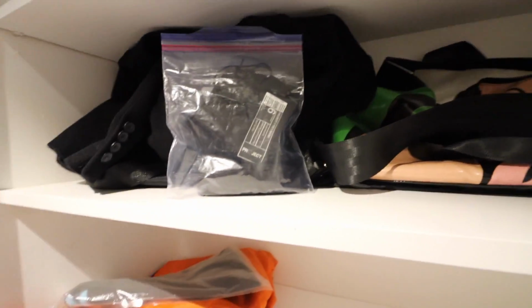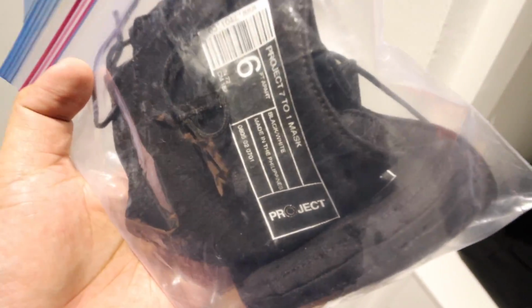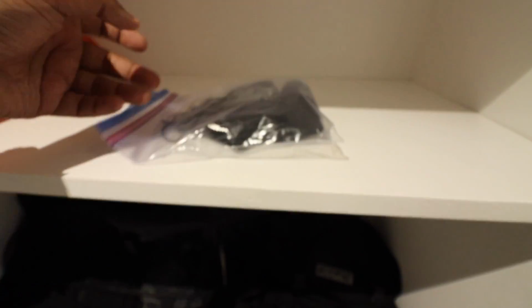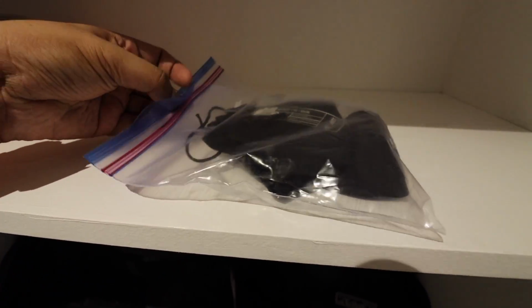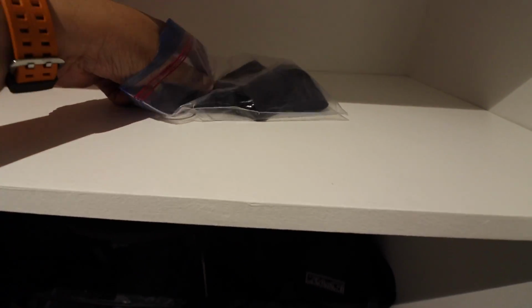But before anything else, I just want to show you a very special package. This is the Project 721 shoebox tag face mask. This will be coming out, I think, second week of August or third week of August. So make sure that you guys watch out for this.